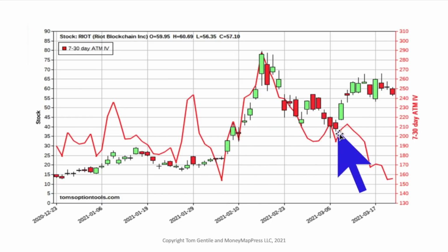Guess what it came with? Triple the move back. Now, since then, Riot Blockchain has moved higher but has been consolidating, much like the price of Bitcoin. Bitcoin's been consolidating, and so has Riot Blockchain. If Bitcoin jumps and makes new highs, you can expect Riot Blockchain to revisit these highs of near 80. So the question remains, how do you trade something like this?